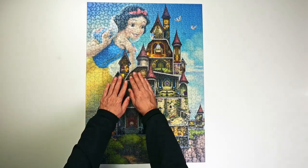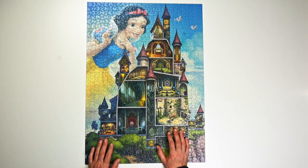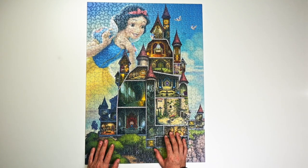Here's Snow White, all finished. This was a really fun puzzle to do. There are actually a few surprises. One is for the better, actually. So if you noticed, I didn't quite follow my plan, but it ended up working out.